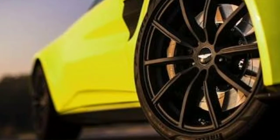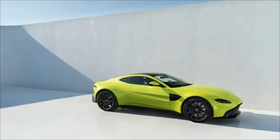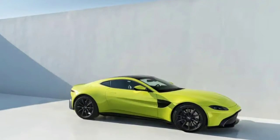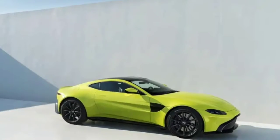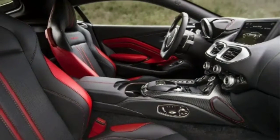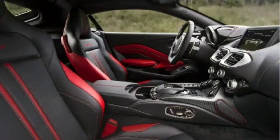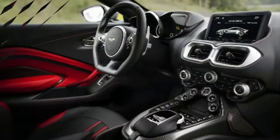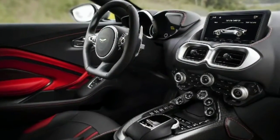Unlike the DB11, the Vantage does not have a comfort mode. Instead, drivers are offered the choice of Sport, Sport Plus, and Track modes. That reflects the Vantage's mission. "This is our Porsche 911 fighter," says lead dynamic development engineer Paul Fleming. "When you jump in it, it feels like a sports car, but it's usable, like a 911."